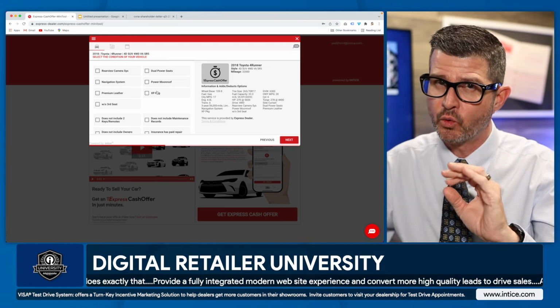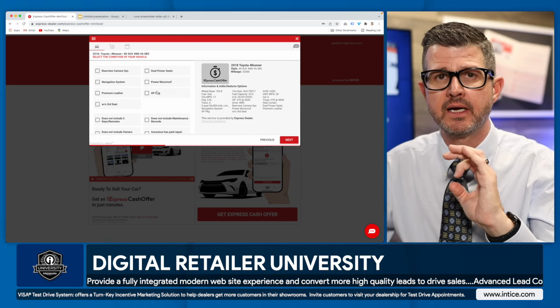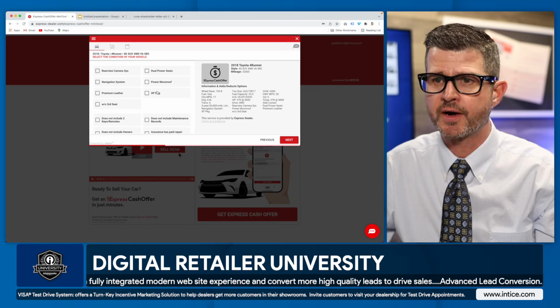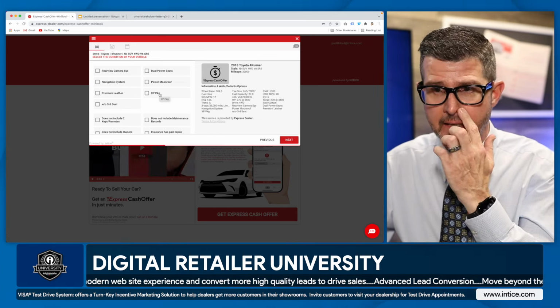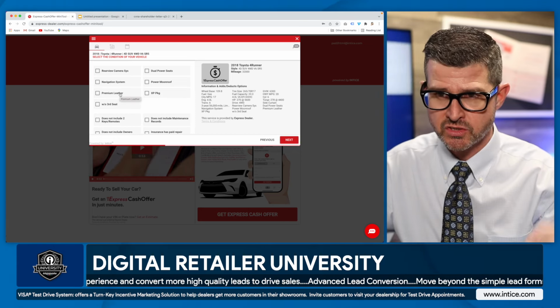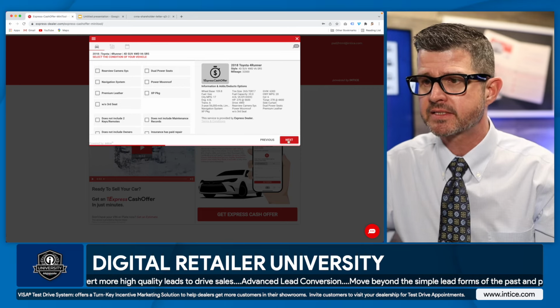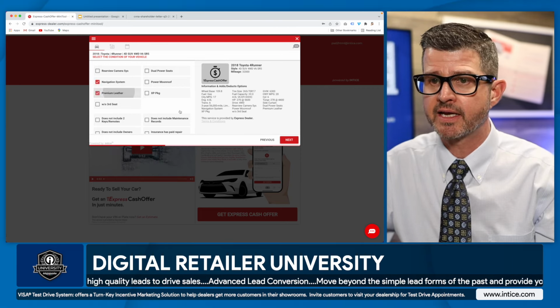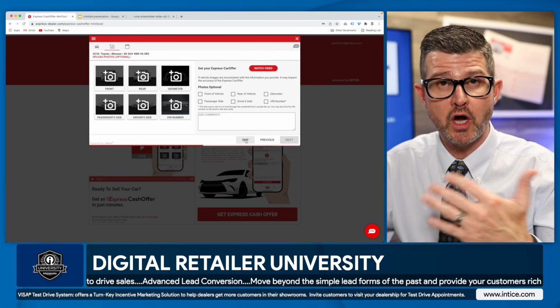And like I said, we're decoding 40% more vehicles with this system to be able to bring in those hard ads. But maybe there is something that's port added that's not being added, or something that was added after the fact, dealer installed options, etc., like navigation or even leather. In this case, I will select navigation and I'll select leather. And then I'm going to get to the next part where I could upload images.